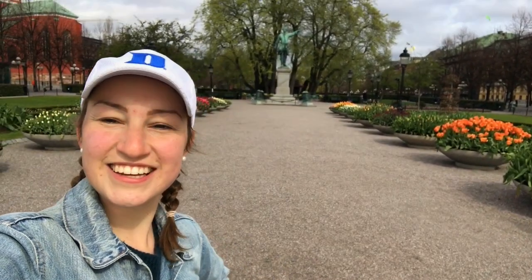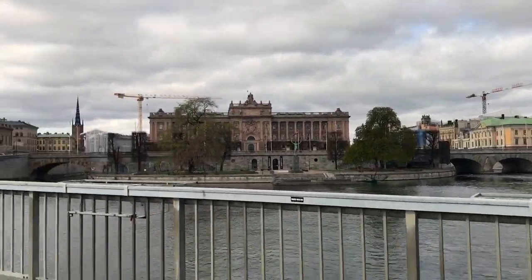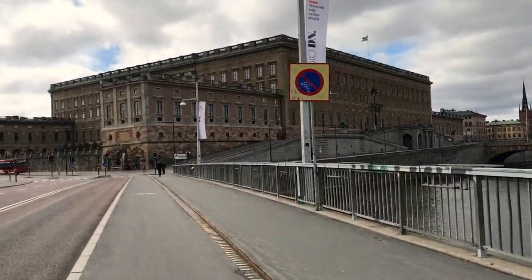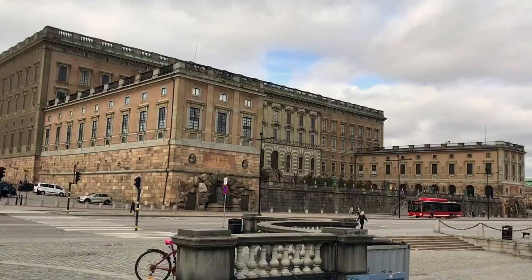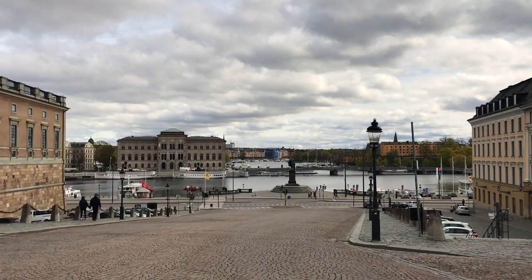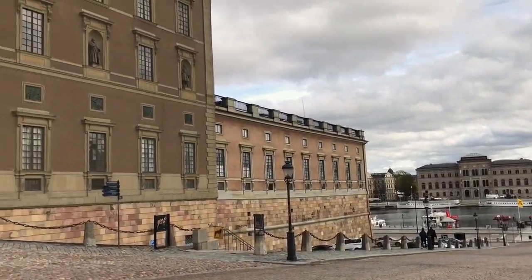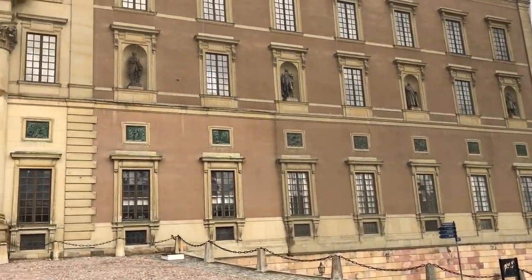So right now we are at the bottom of Garden, and look, each one of these cement flower pots is a different type of tulip. We are crossing into Gamla Stan, which is the old town. This is the royal palace, basically, in Stockholm. And this is the view from the top of the hill. And to the left we have our royal palace.